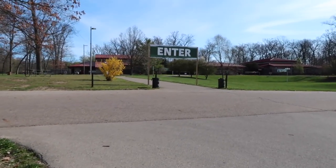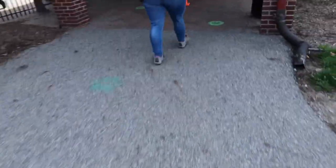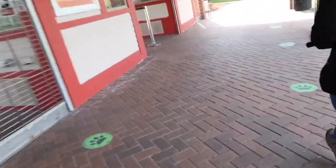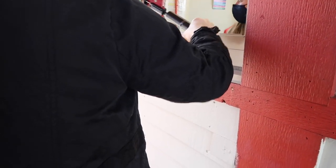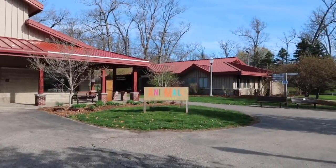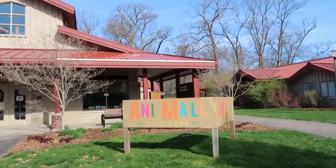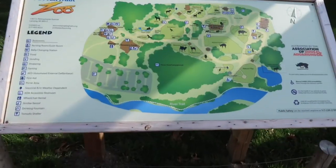Here's the entrance sign to get into the zoo. Thank you. Have a great day. You too. Oh, a gift shop. Here's the gift shop. We'll come back and check that out later. Here's a map of the zoo.